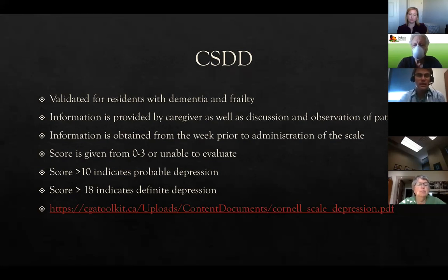So this one is the Cornell. It's validated for residents with dementia and frailty. So this is a good one to use sometimes in those nursing home settings. You could use that in the nursing home setting or for somebody that's coming into the clinic with dementia. Information is provided by the caregiver as well as discussion and observation. It's usually done ahead of time.